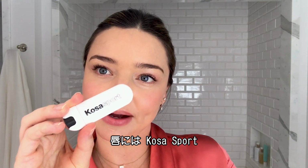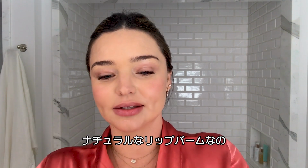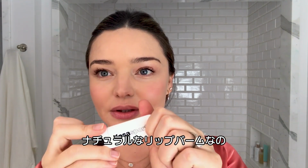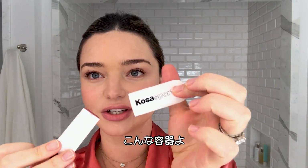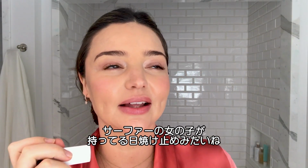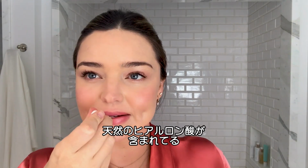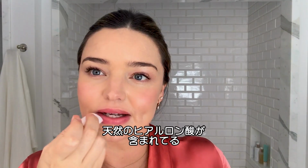So with the lip, I love this little Cosa Sport. It's a more natural lip balm. The packaging's kind of, I feel like it's kind of like 70s, 80s, surfer girl. Feels to me like a sunscreen stick or something. It contains natural hyaluronic acid.